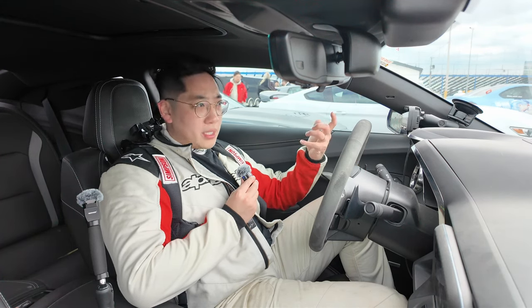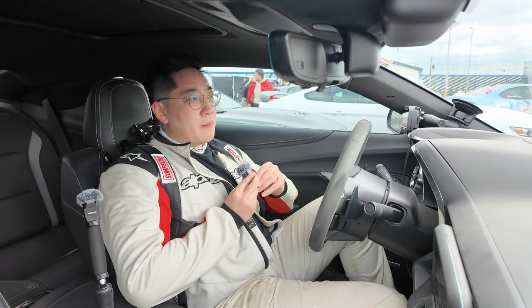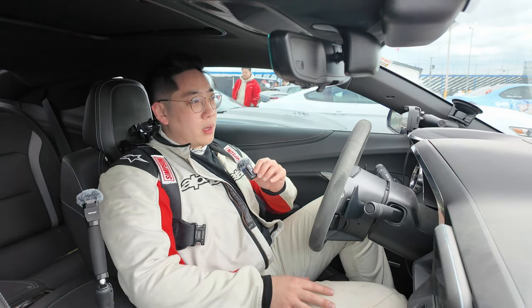Maybe it's a me thing. Maybe I need to give it some time to downshift. In the automatic mode, it's great. It works very well.